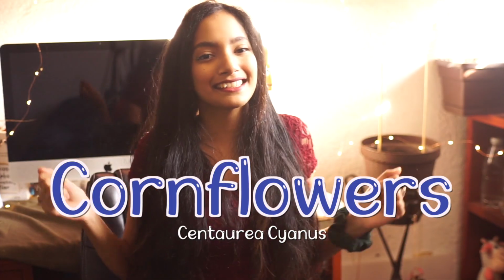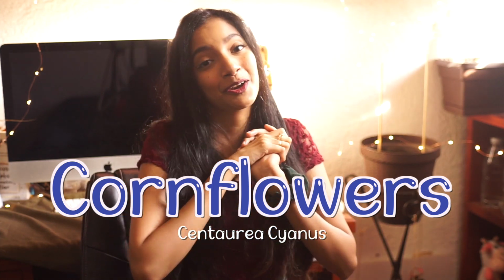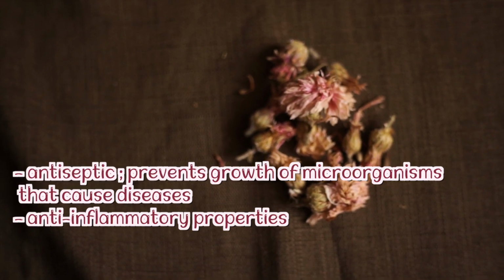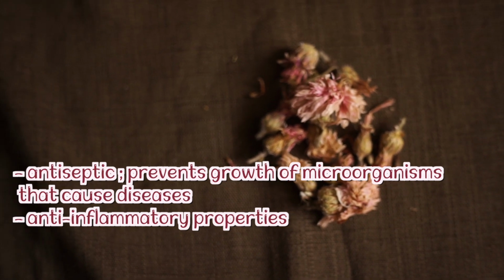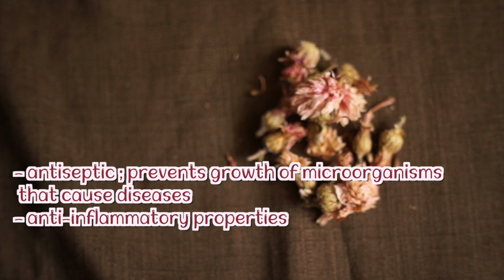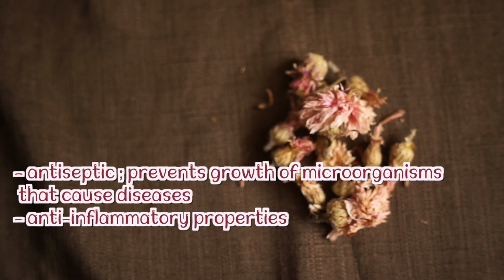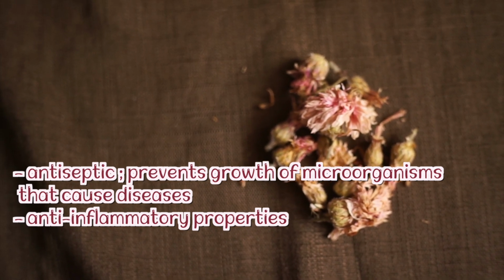The next safe flower are cornflowers, and these can be considered a weed, but they are amazing for pets and even yourself. They can be edible for humans. Now, cornflowers are antiseptic, and they also contain anti-inflammatory properties. And an antiseptic basically prevents the growth of microorganisms that can cause diseases, so it's definitely a benefit.